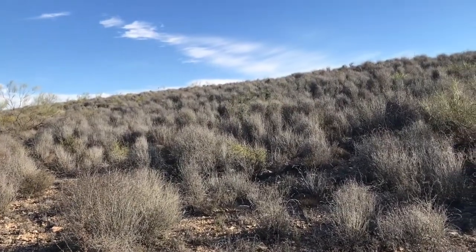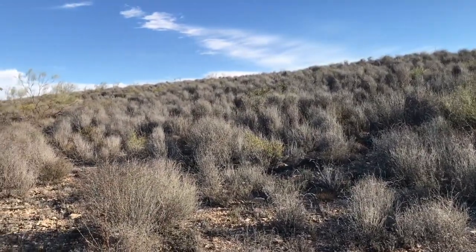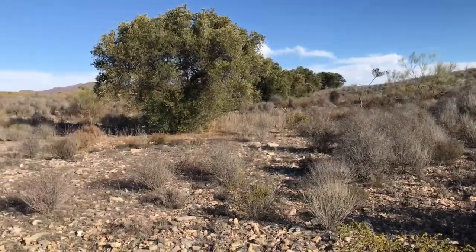And it's easy to look at it and think it's barren. And it was only when we moved here and we really started looking at it and spending time in it that we realised how rich it is in life.